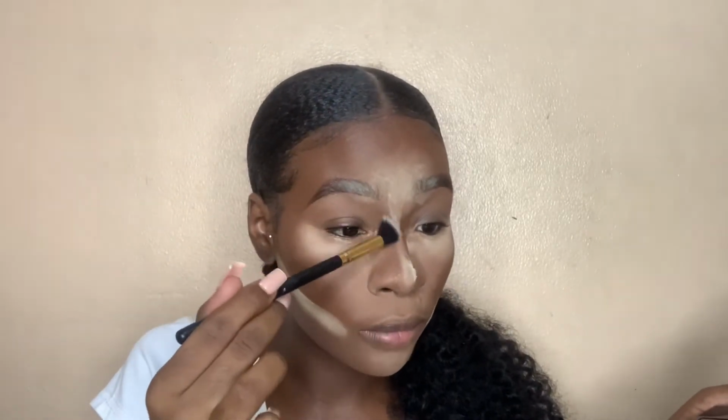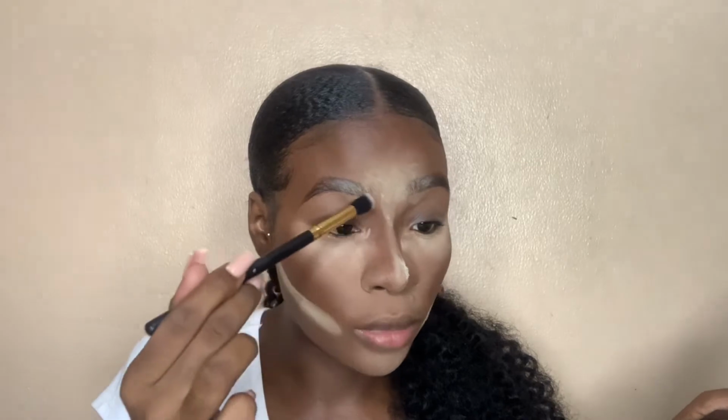Then I'm going to contour my nose. I'm using a small fluffy eyeshadow brush, the same contour palette. Going in with the contour powder, bring that down the bridge of my nose, from my eyebrow to the bridge of my nose.